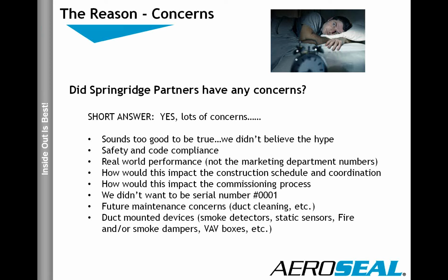So we were worried about the safety of the materials around people, and would it impact any code compliance issues? What about the real-world performance? Vicky's a really nice lady if anybody's ever met her, but with marketing people, sometimes you've got to wonder about the numbers they develop. In a perfect lab, the numbers say one thing, but in the real world they might say something else. So that was one of our concerns.